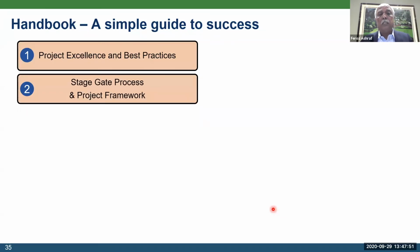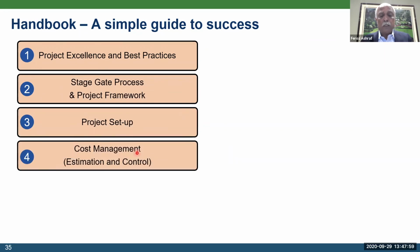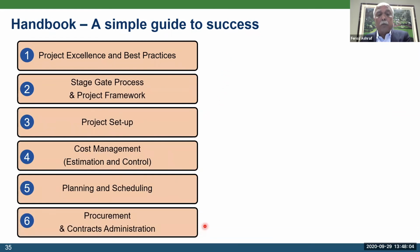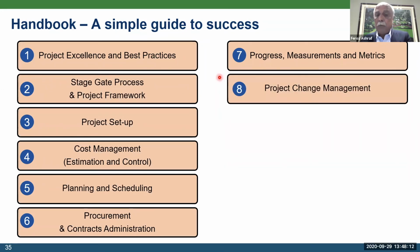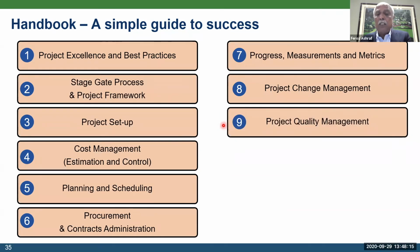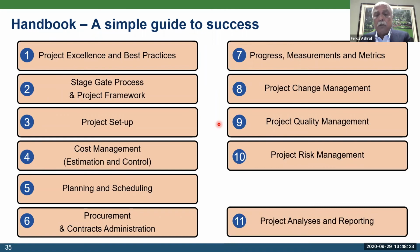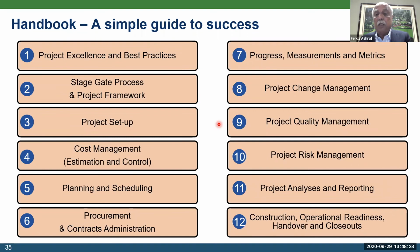So our section one starts with project excellence and best practices. We talked about stage gate, then we talk about project setup. Then we go into cost management. We go into planning and scheduling in a systematic way. We talk about procurement and contract administration, 3 pages on that, 3 pages on progress and measurements, change management, quality management, because it's not about you met all the deliverables, but is it the right quality? Project risk management, how to do risk management on an ongoing basis, how you can analyze and report the project, and how you can hand over to construction in an effective way.